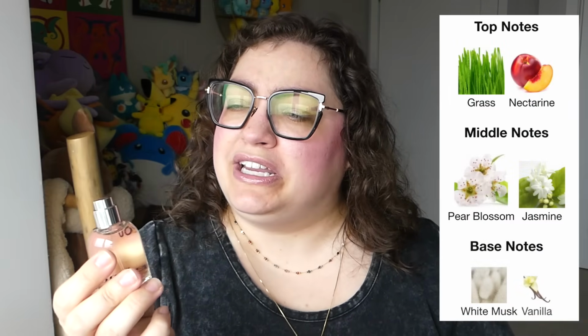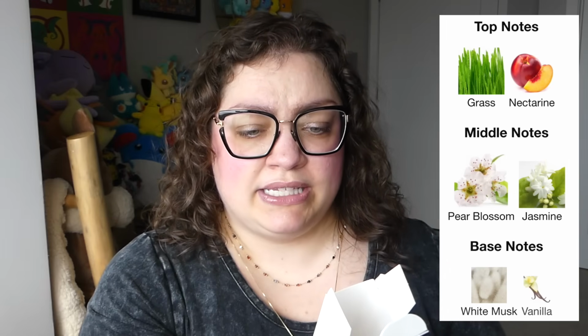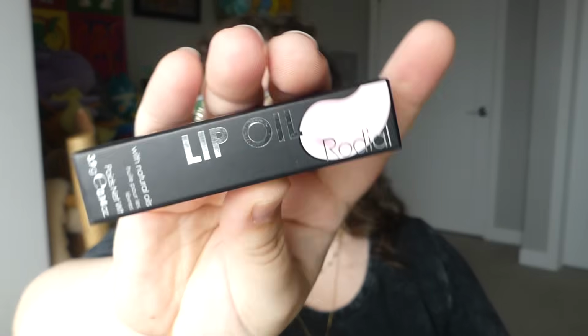It has possibilities. Very heavily floral with a little bit of fresh. Pear, jasmine, and fresh cut grass is what that's supposed to smell like. We'll see. Another lip oil. This is from Rodial. I've never really known how to pronounce that. It doesn't look like anything crazy special or exciting, but if it feels good on the lips, I sure will use it.